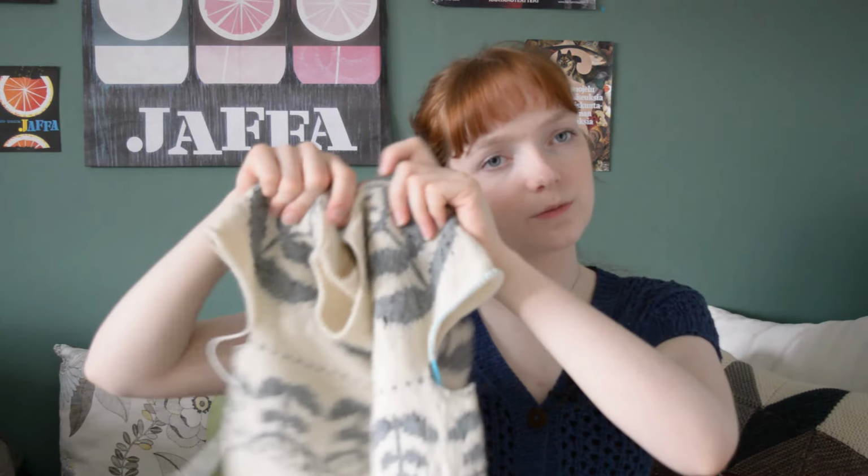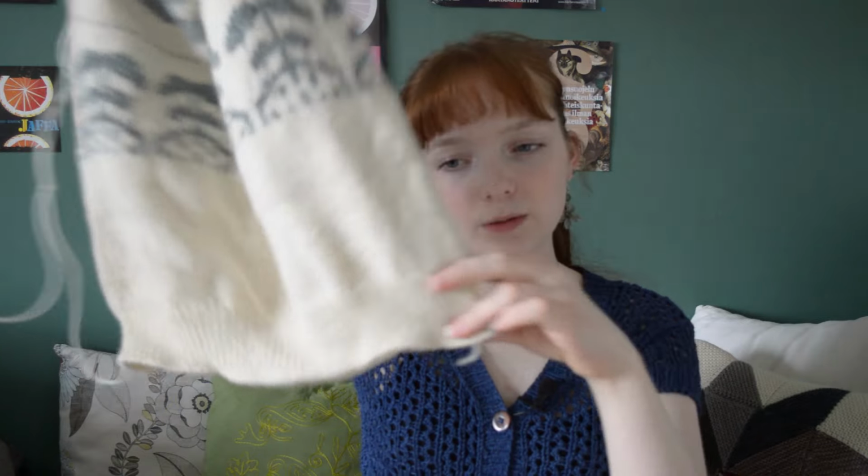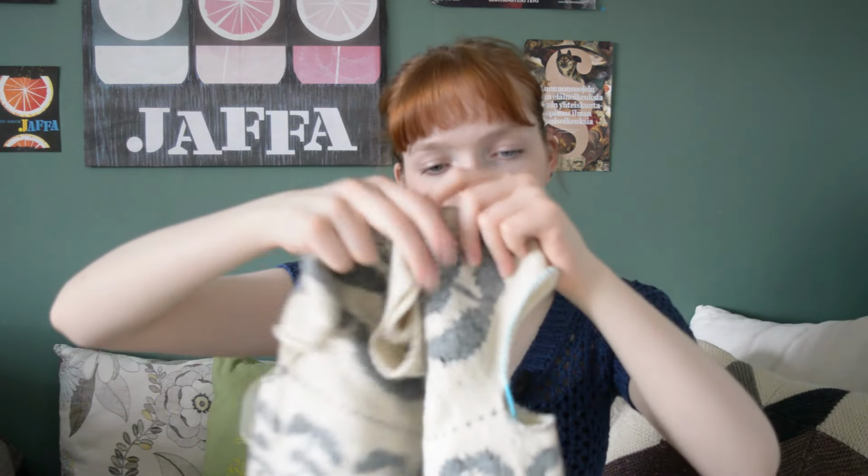So yeah, so cute. Some modifications: on the bottom I only made 1x1 rib and not this kind of 2x1 rib that's here in the collar. And also I didn't do as many short rows after this yoke pattern as the pattern told.